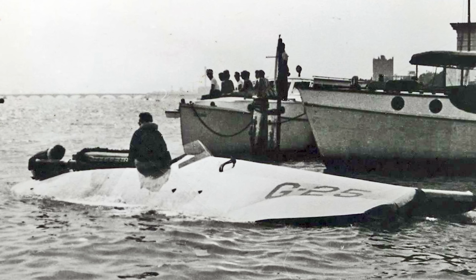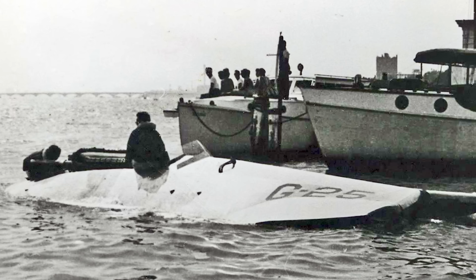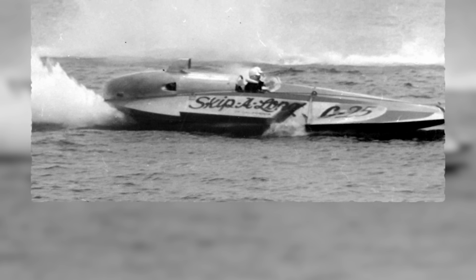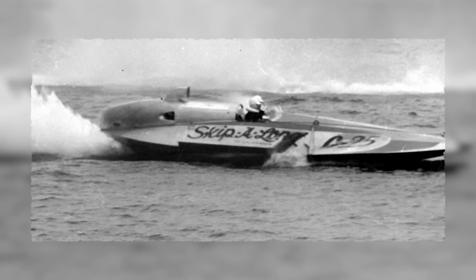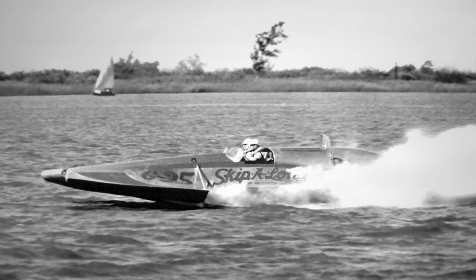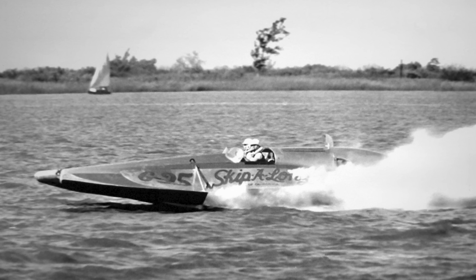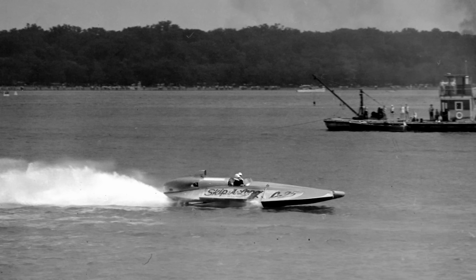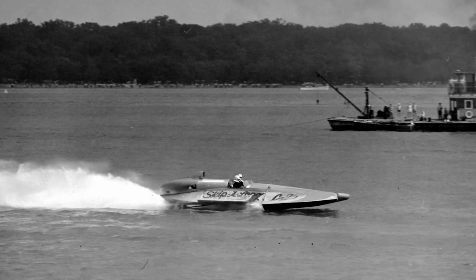Built in 1948, Skip-Along was a pioneering hydroplane that showcased the fusion of aviation technology and marine engineering. Designed by Ernest Fetzker and owned by Stanley Dollar, this all-metal rear-engine boat was powered by a formidable 2,000 horsepower Allison V12 aircraft engine. Its innovative cab-over design with high sponsons allowed it to achieve remarkable speeds, leading to victories in several major races, including the Detroit Memorial Regatta and the 100-mile Detroit Marathon in 1949.